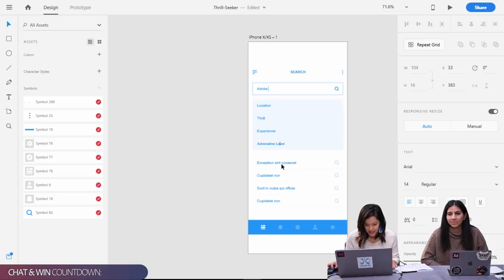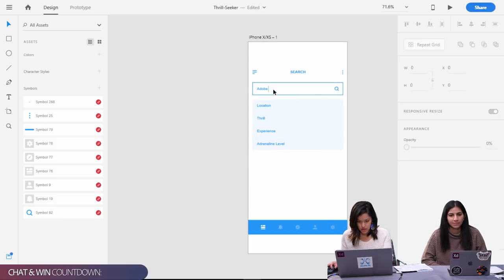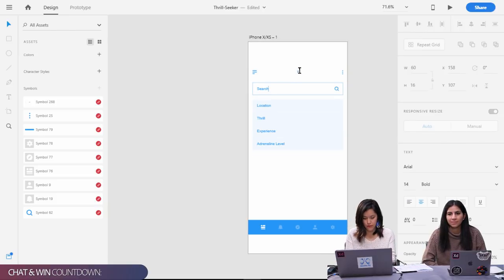Okay. Let's see. And then here, ungroup these. Don't really want this. Maybe we could just search for people, if you have somebody in mind that uses the app and you want to find them. And this will just have Thrill Seeker.